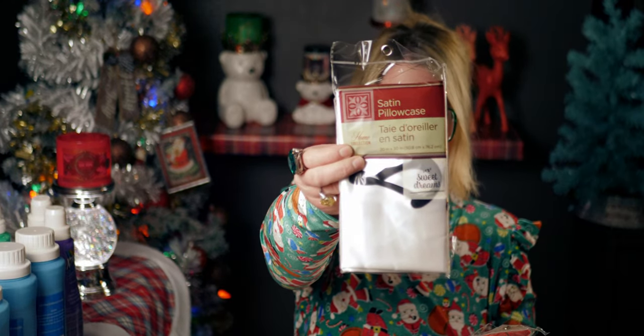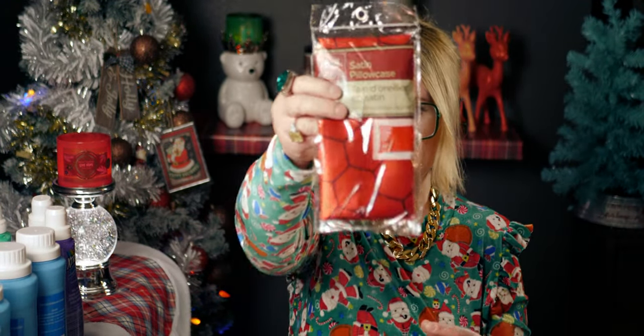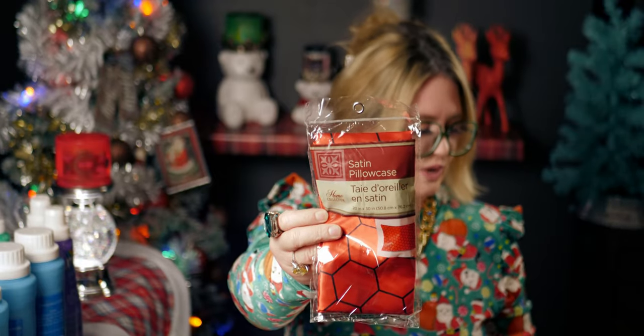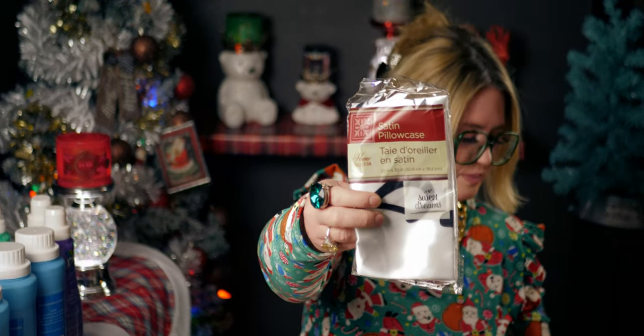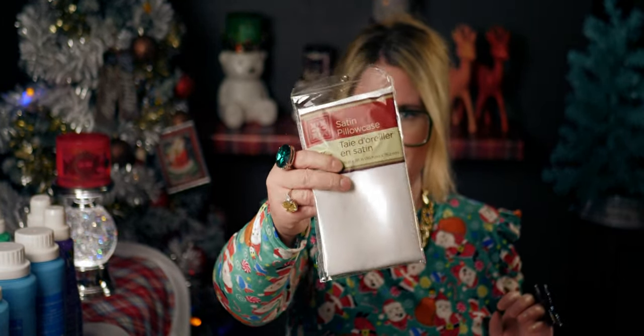And I do always buy the satin pillowcases from Dollar Tree. They work really well. I like them. I use them all the time. And then I got this one because it reminded me of Spider-Man. Doesn't it kind of remind you of Spider-Man? So for my son. And then I also got this one. It says Sweet Dreams again. And then another one that says Sweet Dreams. And then just a plain one. So the satin pillowcase, I think the plain one will be for me.